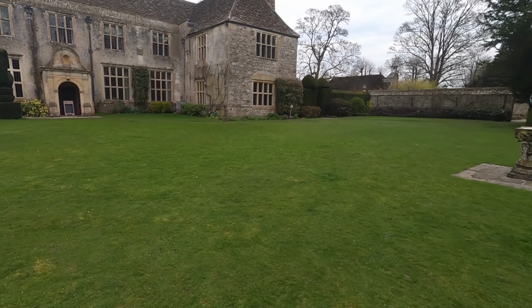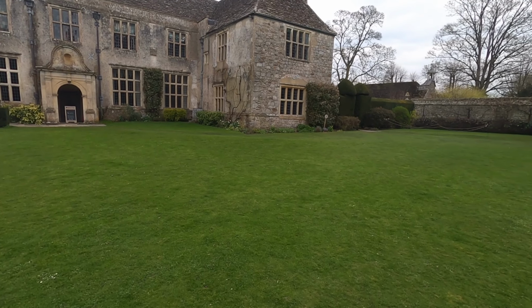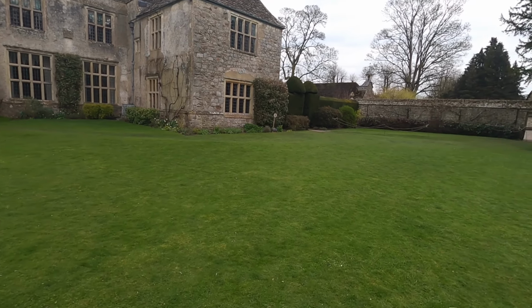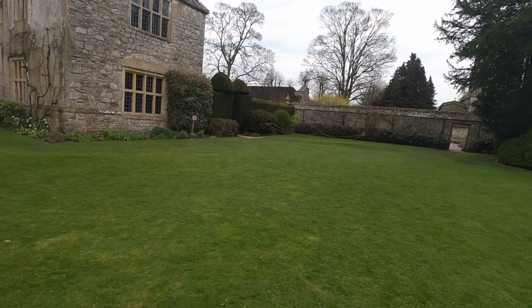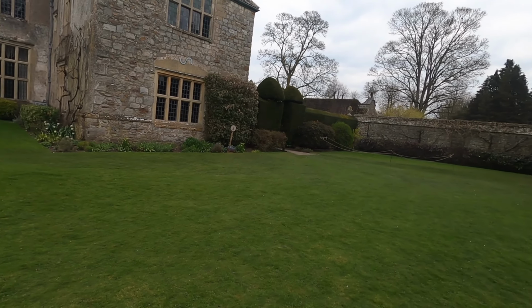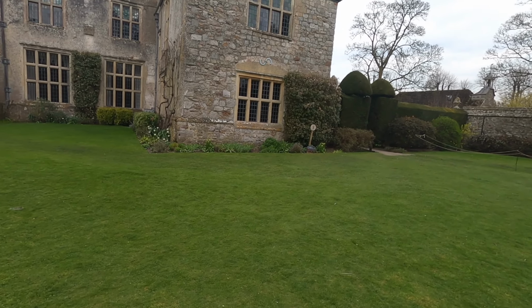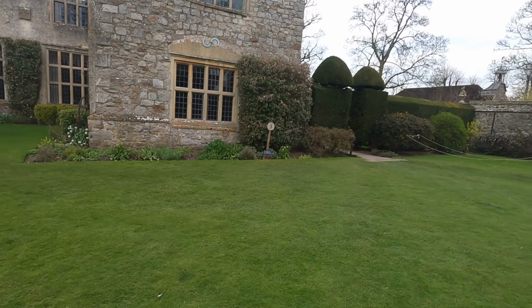So this manor dates from the 1600s, something like that. It's very nice. It's a very nice manor house kind of thing. So we'll just have a little look around.